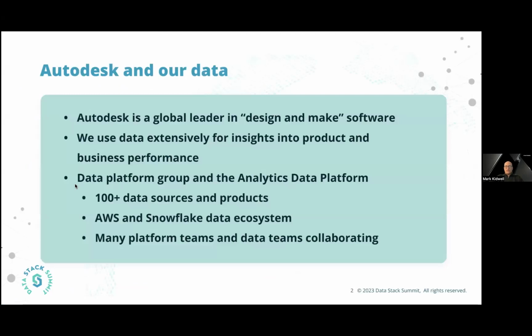For folks who haven't used Autodesk products or aren't familiar with us, Autodesk is a global leader in design and make software. Our software is used by industries, including media and entertainment, architecture, engineering and construction, product design and manufacturing, and it helps engineers and creators to bring their ideas to life.